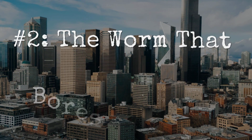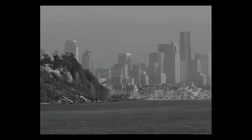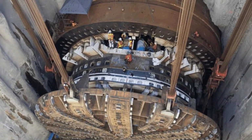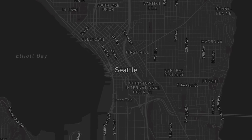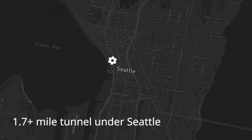Number 2, the worm that bores through cities. There is something deeply unsettling about the idea that beneath a city, a machine the size of a building could be slowly moving forward. Bertha was a tunnel boring machine, known as a TBM, that between 2013 and 2017 drilled a tunnel more than 1.7 miles long beneath downtown Seattle to replace an elevated highway.